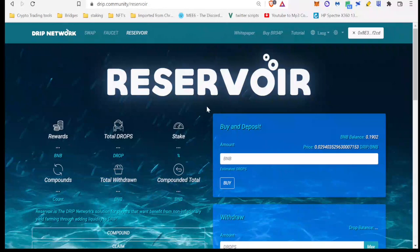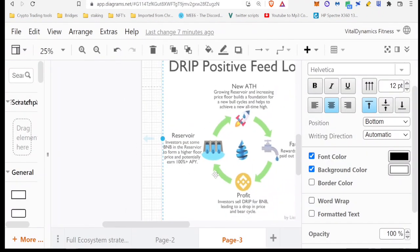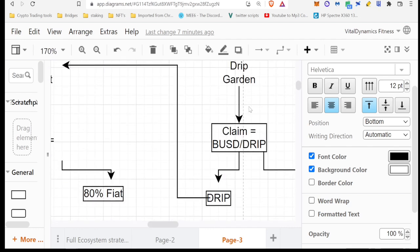So remember, when you put your BNB in here, you're going to get paid out reservoir dividends of BNB. So that will help increase the stability of the price floor of Drip, which should feed this positive feedback loop.